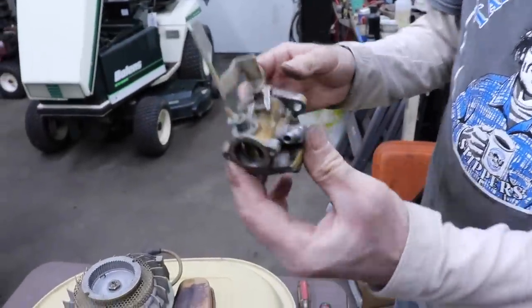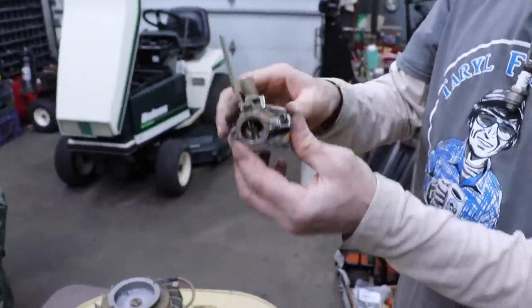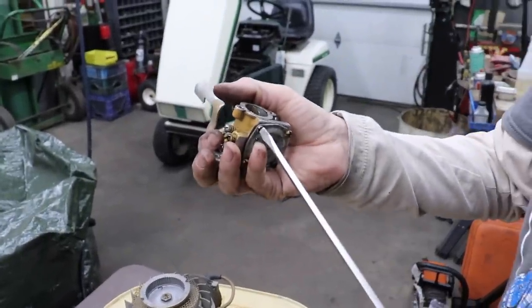Typical Tecumseh carburetor. Mick right now probably tuned out already. Probably said, I don't want to say that, mate. I hate those things. They all belong in the bin.